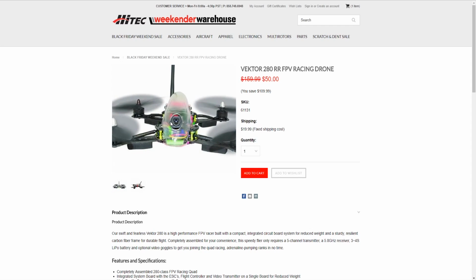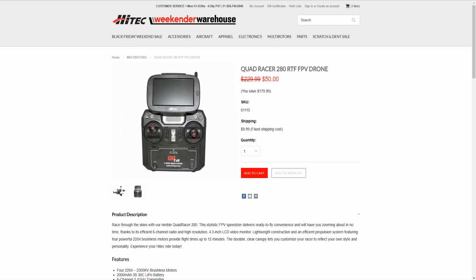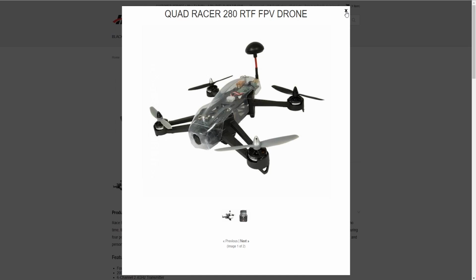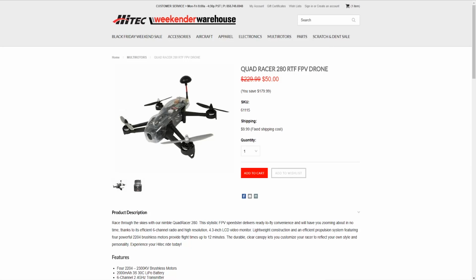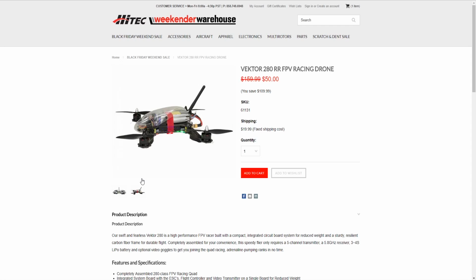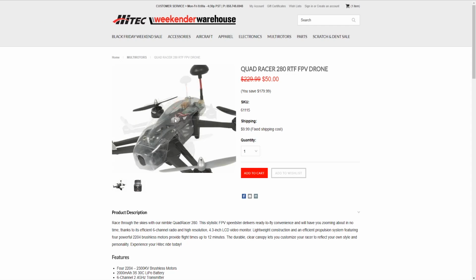So either or. But what I'm thinking is this one, obviously, when you resell it, it would be worth a lot more than if you had this other one and resold it, because this one is not worth as much since it doesn't have the controller and the ready to fly module. But for you guys, if you're trying to get into FPV racing or larger FPV drones, the ready to fly version is a great deal.